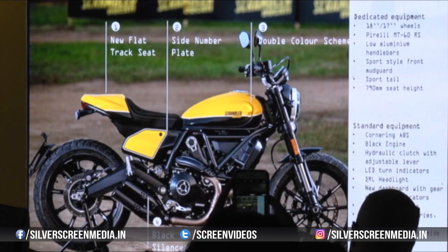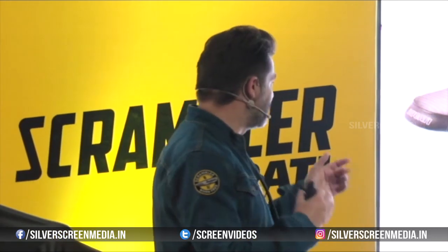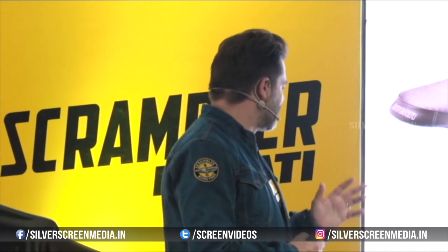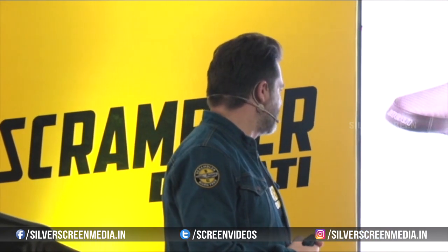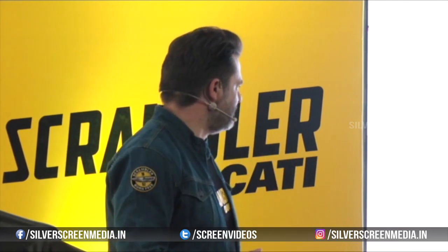Then, as a good flat track bike, it has a lower handlebar. It comes with more aggressive colors, and you can also see that the muffler in this case is black. It also has a race cover for the back side and the back seat, and then you also have the side number plate. I mean, if you take for example the Full Throttle, you change the colors, you put the spoke wheels, and you change also the mirrors, then you have a completely different bike. So Scrambler gives you the chance not only to improve the performance of the bike, but also to change completely the aesthetics of it.